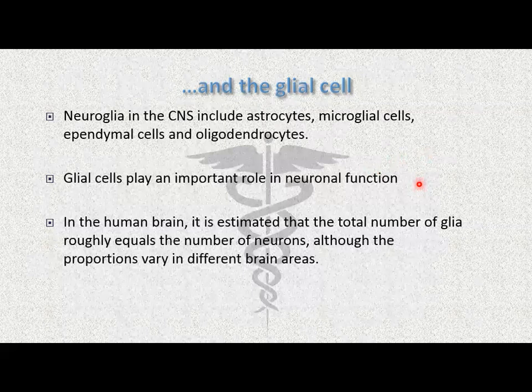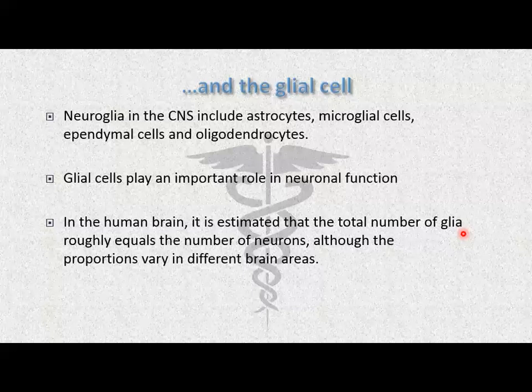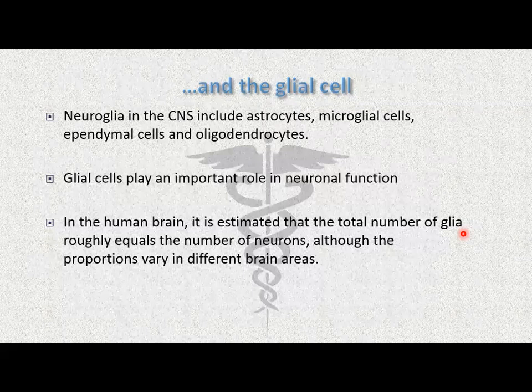Other types of glial cells play more specific roles. They do play a role in modulating the signaling of the neurons, but they also play a major role in essentially providing support for the nervous system. And in the human brain, there are roughly the same number of glial cells as there are neurons, although that will vary from brain region to brain region.